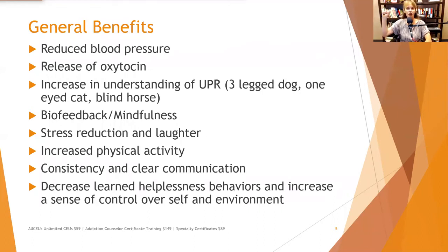And this was stop. But when I first did it, the first couple of times I did it, I didn't do this, I did this. Still had my fist out, but it was at a different angle. Dozer didn't recognize that. He looked at me like I was crazy. And Dave pointed out that Dozer will even notice five or ten degrees difference in the hand signal, and it doesn't compute with him. So it's important to be clear in what you communicate, either verbally or non-verbally, and consistent. This needs to mean stop every time, not this means stop sometimes, sit other times. This has to mean the same thing. And animal therapy can help decrease learned helplessness behaviors and increase a sense of control over self and environment.